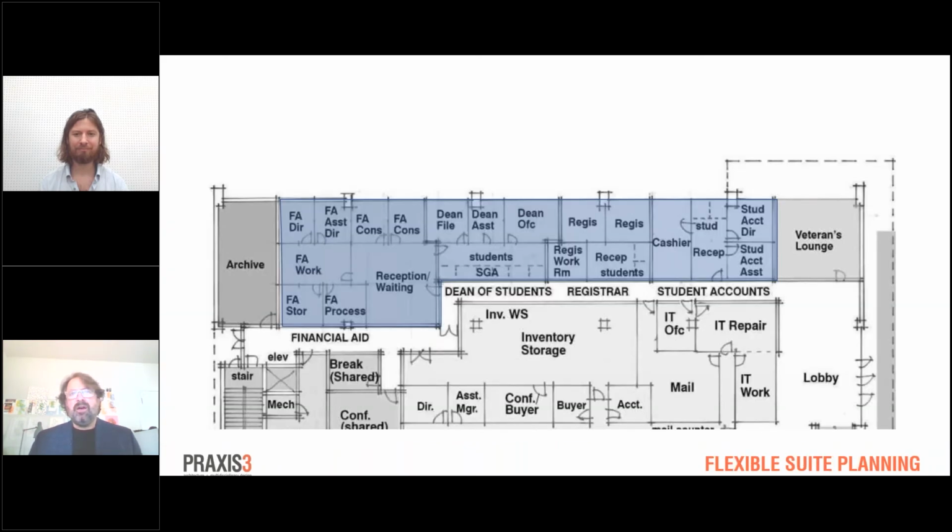On the interior, we also tried to be as flexible as possible, to allow for maximum flexibility in the future for the college. In the programmatic phase, we were laying out some administrative areas. The student accounts office, registrar's office, dean of students, and financial aid were configured in a sort of traditional demising wall on one side of a double-loaded corridor approach.